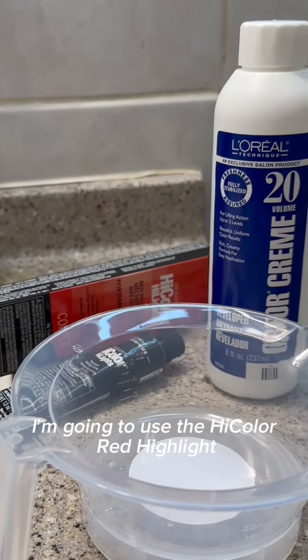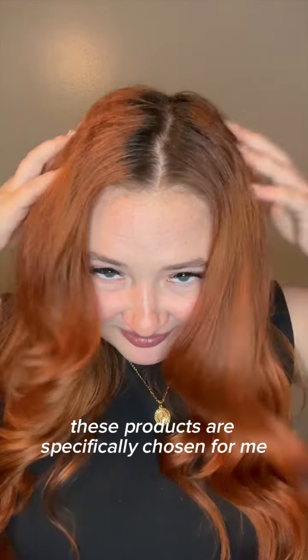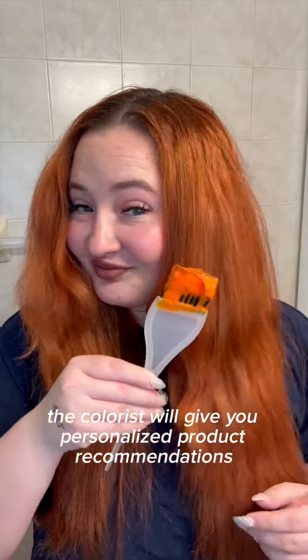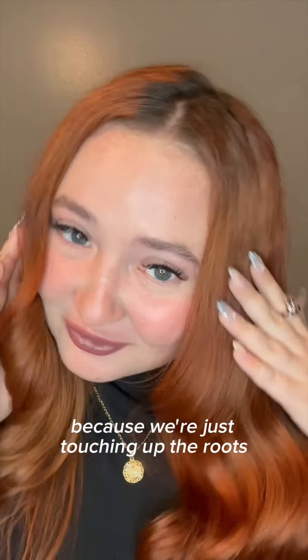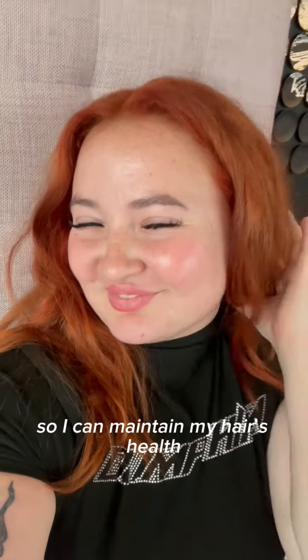I'm going to use the High Color Red Highlight Permanent Copper Cream Hair Color, and I'm also going to use the Orior 20 Cream Developer. These products are specifically chosen for me because my natural hair is more of a dirty blonde. It's kind of a dark root, but not crazy dark. So the colorist will give you personalized product recommendations for your specific hair type and texture. So that's why the 20 Developer was chosen. And then on top of it, it had to match the shade I already had because we're just touching up the roots. The licensed colorist even walked me through aftercare so I can maintain my hair's health.